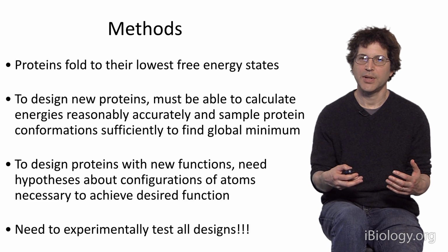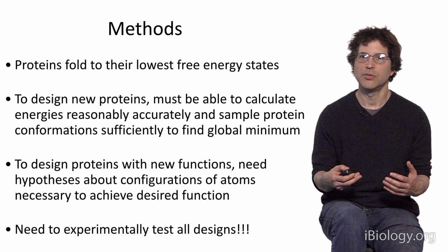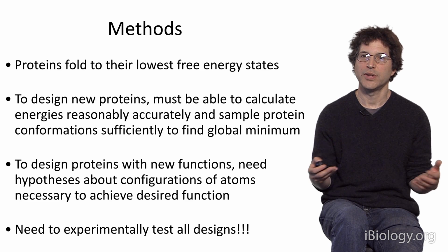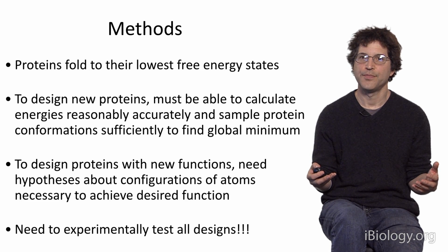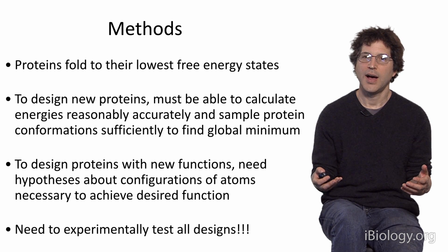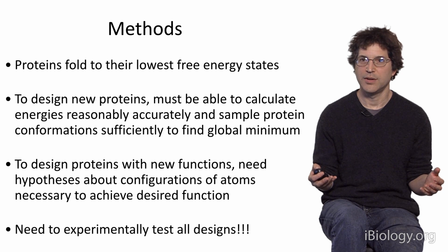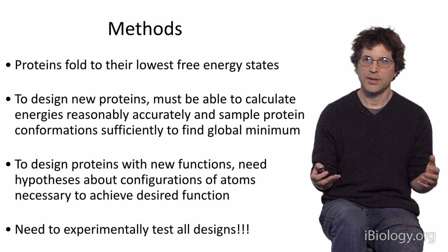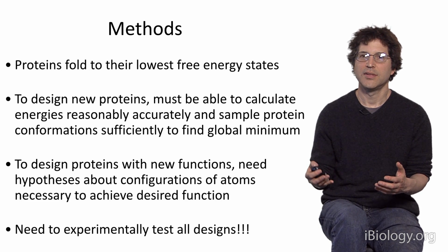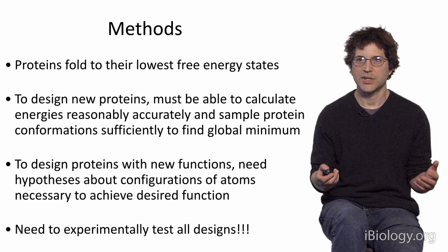So the final step in everything which I tell you about is to, after doing the protein design calculation, coming up with a new amino acid sequence that encodes a protein that's predicted to have the desired function. The final step is to manufacture a synthetic gene encoding that new protein, brand new protein that never existed before, and then take that synthetic gene, put it into bacteria, make the protein, and then see whether the protein does what it was designed to do.